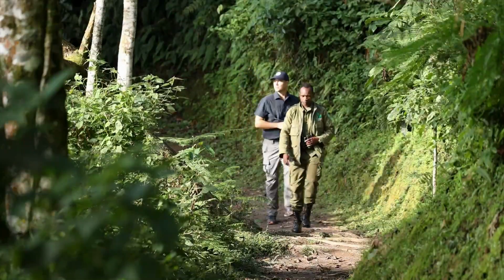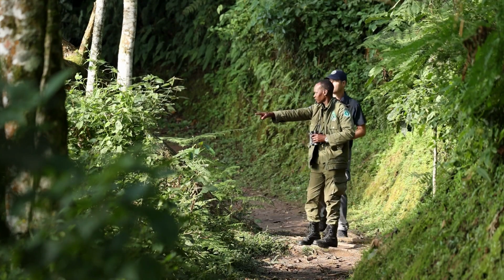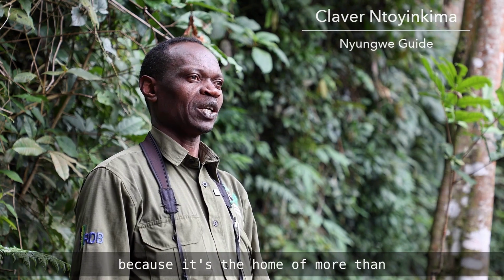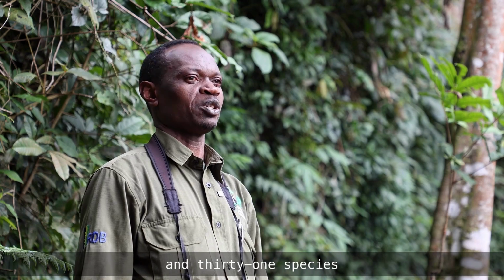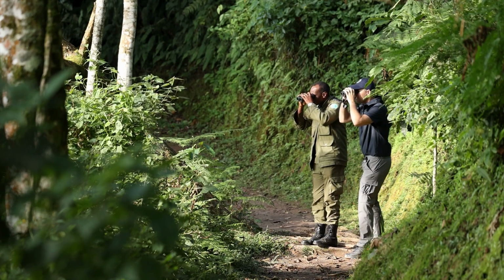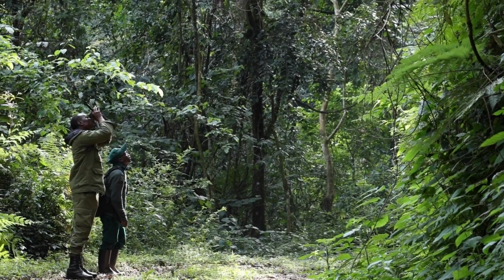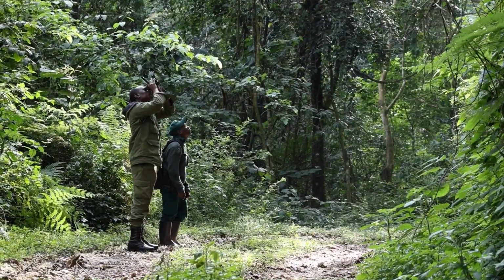One of the most popular activities in Nyungwe is birdwatching, as my guide Claver explains. Nyungwe National Park is the best place to find birds, especially the forest species, because it's the home of more than 300 species of birds and 31 species among the Albertine Rift endemics. Claver, who's been working in Nyungwe for over 20 years, explained to me that avid birdwatchers from all over the world come here specifically because it's the best place in the Albertine Rift Valley to see a large number of endemic species in a short time.